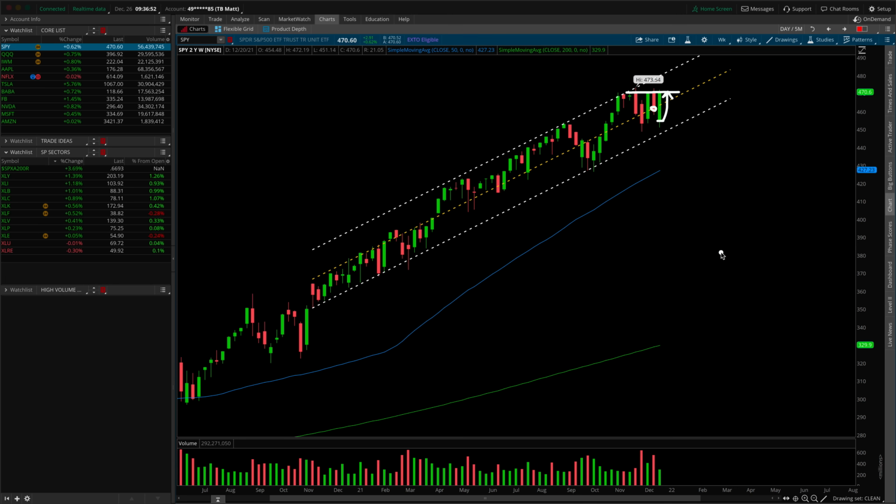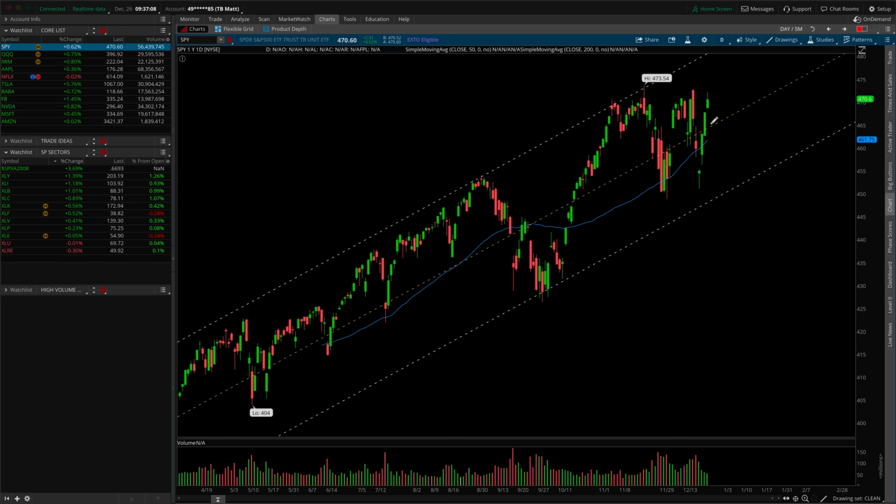So again, there's no real reason to be overly bearish here inside of your S&P unless this trend channel starts to break down, in which case we know that the horizontal target is closer to 430. Doesn't look likely based on the structure that we're given here on the weekly time frame. So with that out of the way, let's drill down to the daily now.